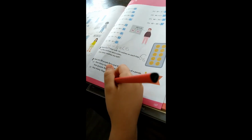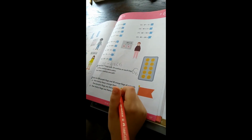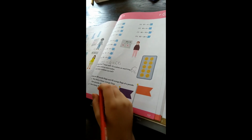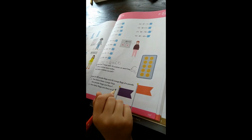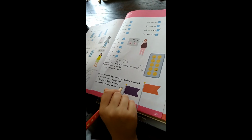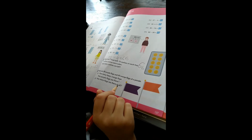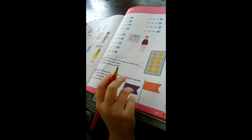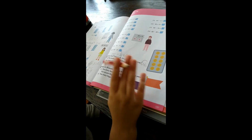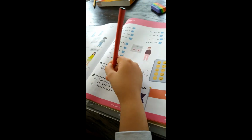There are 56 purple flags and 40 orange flags at a parade. How many more orange flags? How would you write your equation? There's 16. That is right. How did you figure it out? Because we need the 10 to get to 50 and then the 6 ones. That's right. Okay, write 16, and then you can answer the second question.